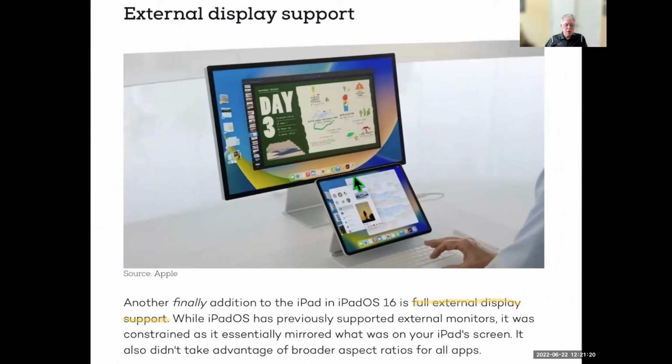Okay, there's also external display support, which is more than mirroring. It's truly going to be external display support, where your iPad will be right on your Mac, and it'll be identical, and you'll be able to do things on the Mac, and it'll show on your iPad, and so on and so forth. And this is viewed as a great addition as well.